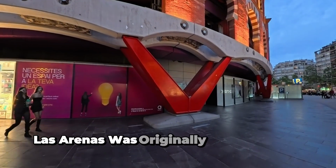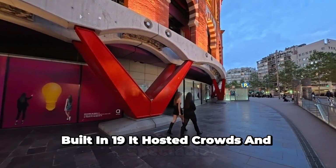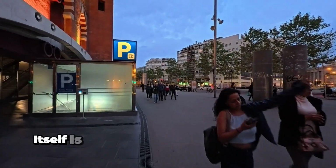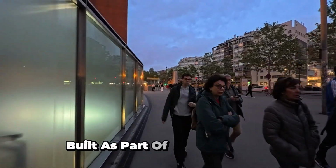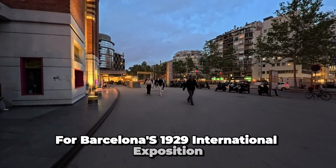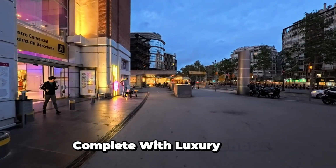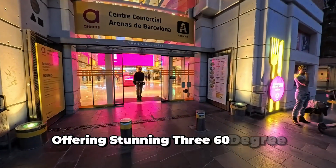Las Arenas was originally a bullfighting arena. Built in 1900, it hosted crowds and spectacle before being reborn as a modern shopping center. The plaza itself is a striking blend of Baroque and modern architecture, built as part of the grand plan for Barcelona's 1929 International Exposition. Today, Las Arenas is a cultural and commercial hub, complete with luxury shops, restaurants, and a rooftop offering stunning 360-degree views of the city.